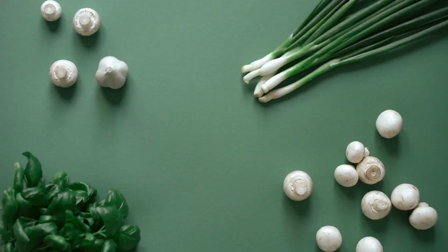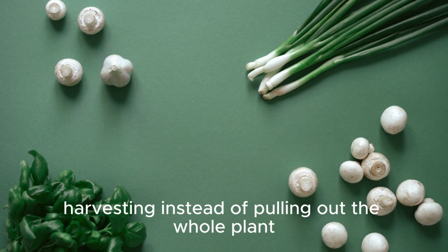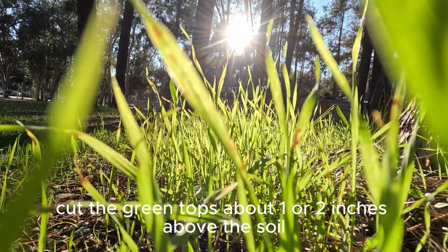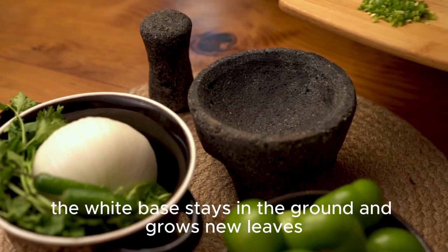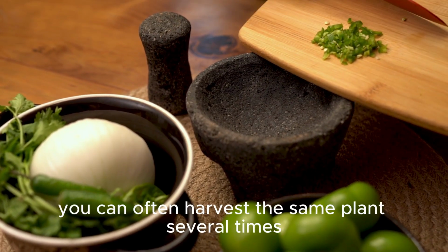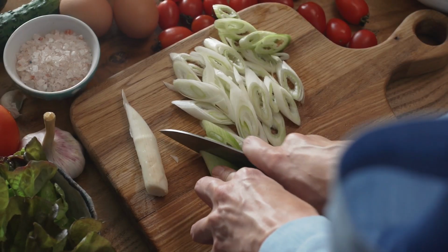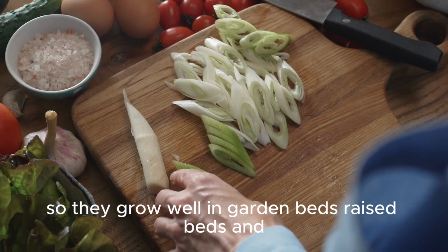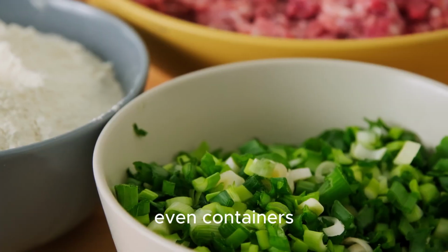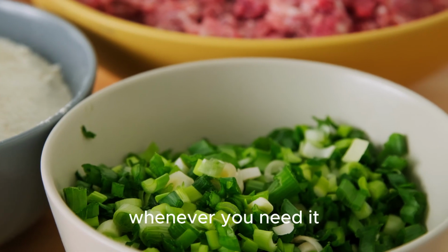Green onions. Green onions are one of the easiest vegetables to keep harvesting. Instead of pulling out the whole plant, cut the green tops about 1 or 2 inches above the soil. The white base stays in the ground and grows new leaves. You can often harvest the same plant several times before it finally slows down. They need very little space, so they grow well in garden beds, raised beds, and even containers. This means fresh onion flavor is always close by whenever you need it.